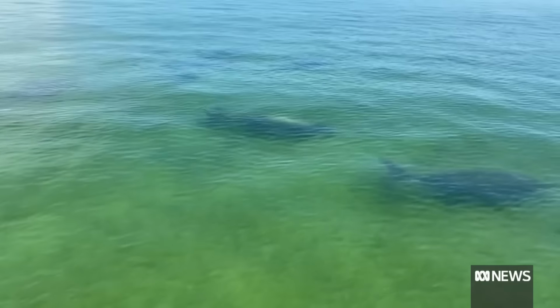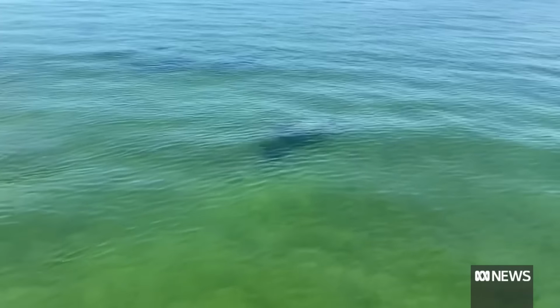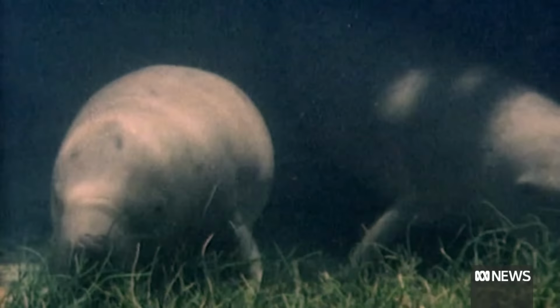With all the nutrient inputs that we're getting, or the sediment inputs that we're getting, we're seeing the blooms happening more and more frequently. Those algal blooms kill seagrass beds, a vital food source for marine creatures, particularly dugongs. I see Lyngbya as an early warning sign.